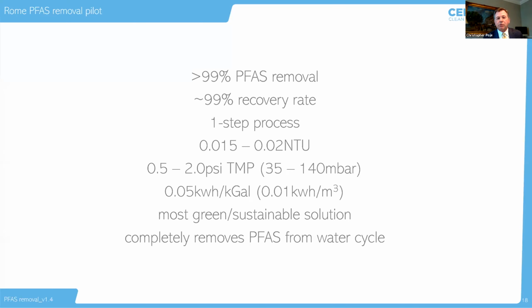The summary of our results: we were able to remove more than 99%, and actually sometimes 100%, of PFAS, removal below detectable limits, with a 99% recovery rate. It's a one-step process.